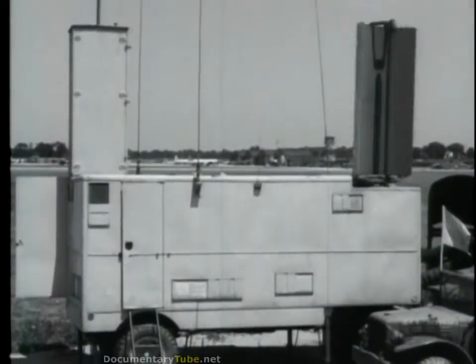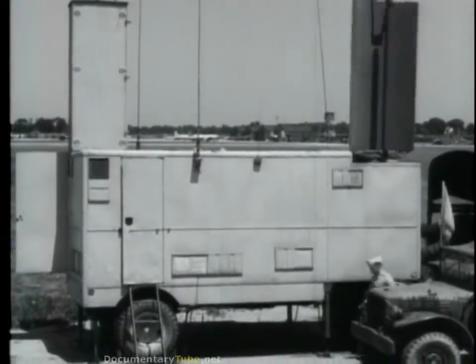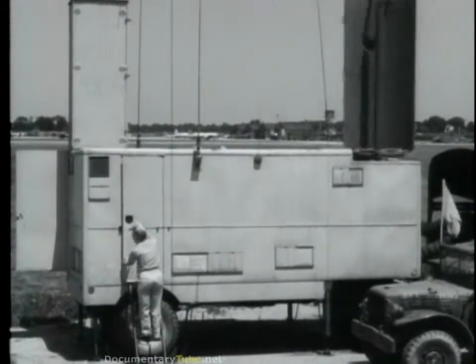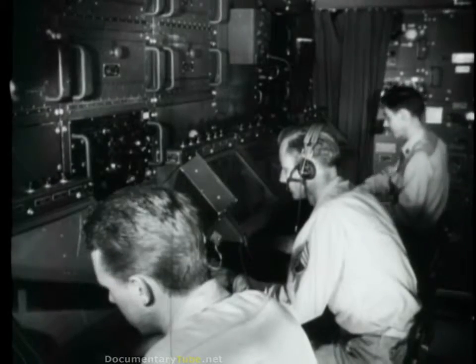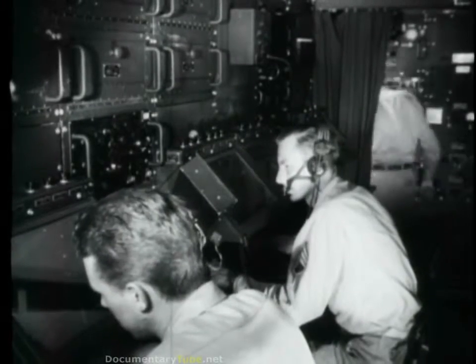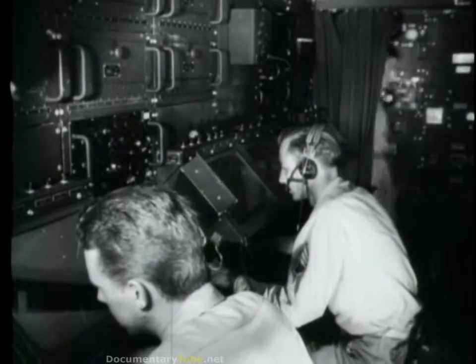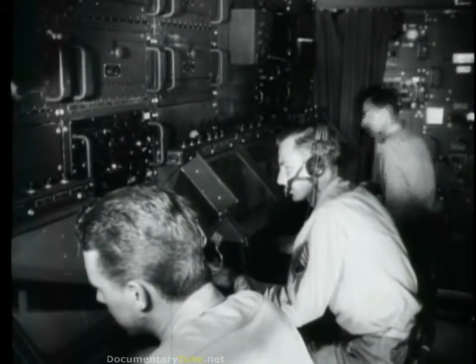In the event of closed-in weather for landing, the position of a returning aircraft can be seen and a safe landing procedure instituted. Within a range of 25 miles, this GCA can take over the vectoring of an aircraft from the V-beam station and channel in the plane with almost uncanny accuracy.